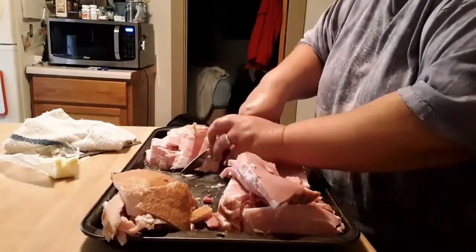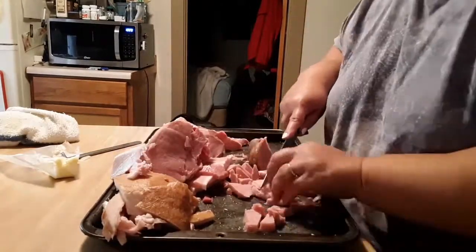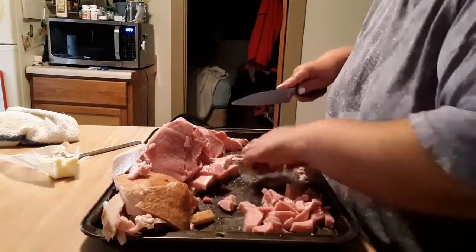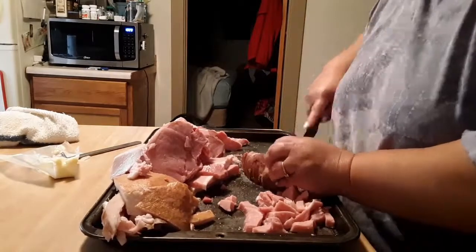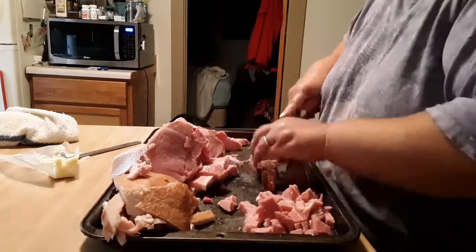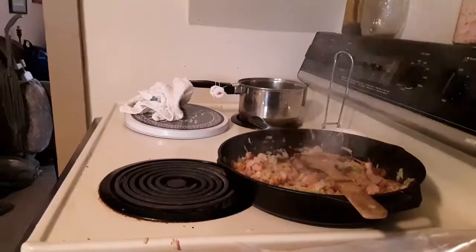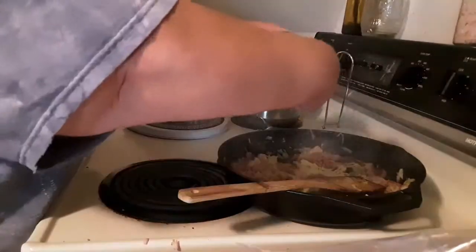Utilize it for later. So that's what I'm doing, and you're just going to see me keep slicing and dicing and getting this all taken care of. By the time it's all said and done, I think I had like 3 bags of diced ham and 2 or 3, maybe even 4 bags of sliced ham that I kept a couple out in the fridge and the rest went in the freezer.